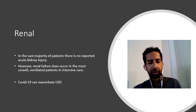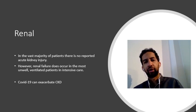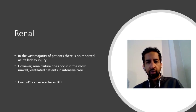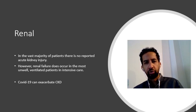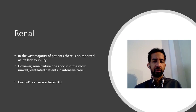COVID-19 can also affect patients' renal system, and in the majority of patients there is no reported acute kidney injury. However, renal failure most commonly occurs in patients who are most unwell and admitted to intensive care. And so overall, approximately 1 in every 200 cases can develop an acute kidney injury. And this is similar to what causes AKI in sepsis, i.e. a severe inflammatory response, hypotension, fever, and insensible losses. And also, COVID-19 is known to exacerbate chronic kidney disease.